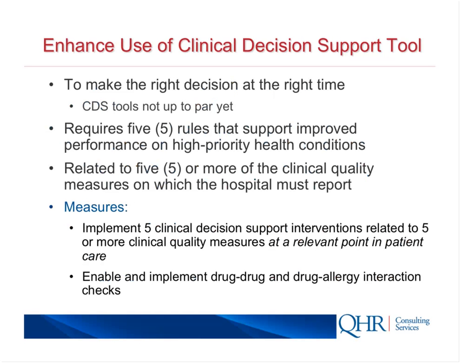Here's one that deserves some special attention. The clinical decision support rule, the one rule that you have to do for Stage 1, a number of us were able to address that by using a fall risk precaution evaluation that spun off fall risk precautions and consultations and appropriate subsequent clinical activities.